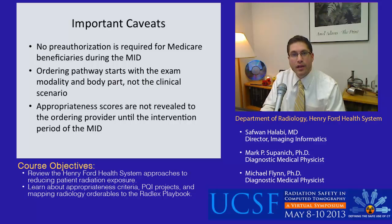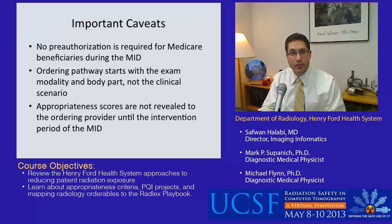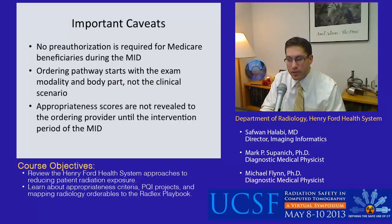Now, the important caveats to this study is that no pre-authorization is required for Medicare beneficiaries during the MID. The ordering pathway starts with the exam modality and body part, not the clinical scenario, and the appropriateness scores are not revealed to the ordering provider until the intervention period.